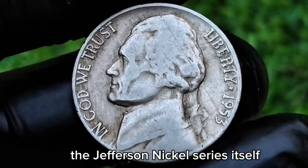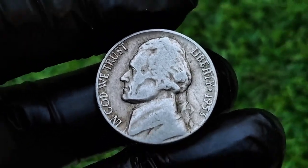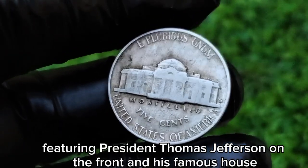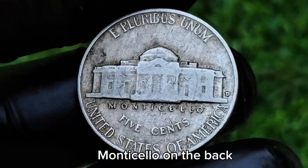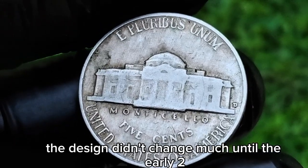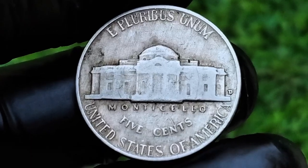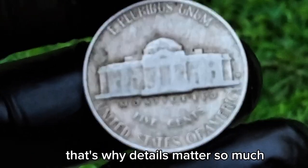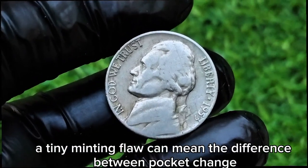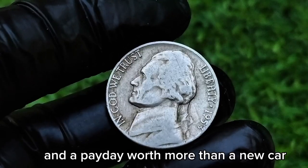The Jefferson nickel series itself is one of the longest-running designs in U.S. coin history. It started in 1938, featuring President Thomas Jefferson on the front and his famous house, Monticello, on the back. The design didn't change much until the early 2000s, so coins from the 1950s look similar to those from later decades. That's why details matter so much, because the differences are small and easy to miss. A tiny minting flaw can mean the difference between pocket change and a payday worth more than a new car.